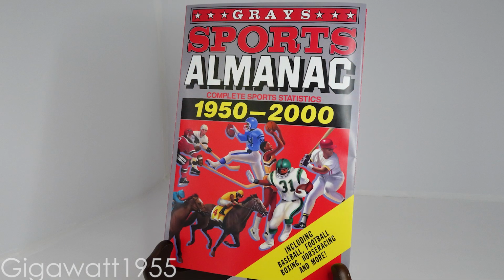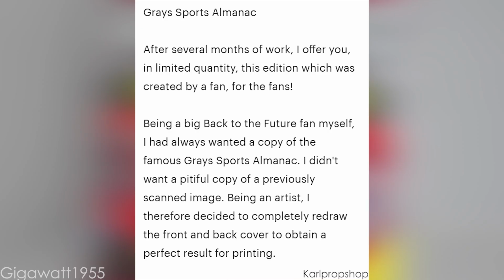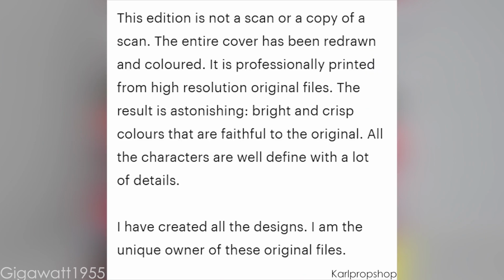Now I'm going to read something that Karl has on his Etsy page about this almanac. It starts off by saying, after several months of work, I offer you in limited quantity this edition, which was created by a fan, for the fans. Being a big Back to the Future fan myself, I had always wanted a copy of the famous Grays Sports Almanac. I didn't want a pitiful copy of a previously scanned image. Being an artist, I therefore decided to completely redraw the front and back cover to obtain a perfect result for printing. This edition is not a scan or a copy of a scan.